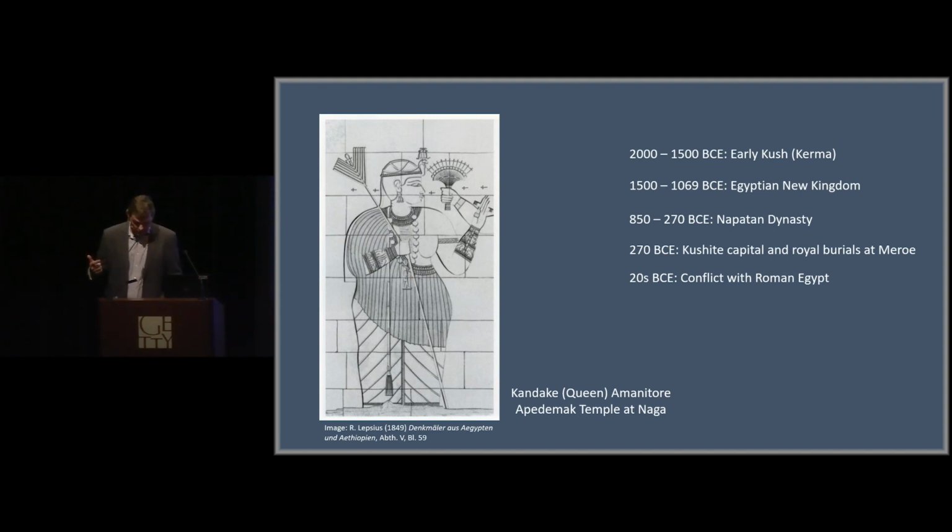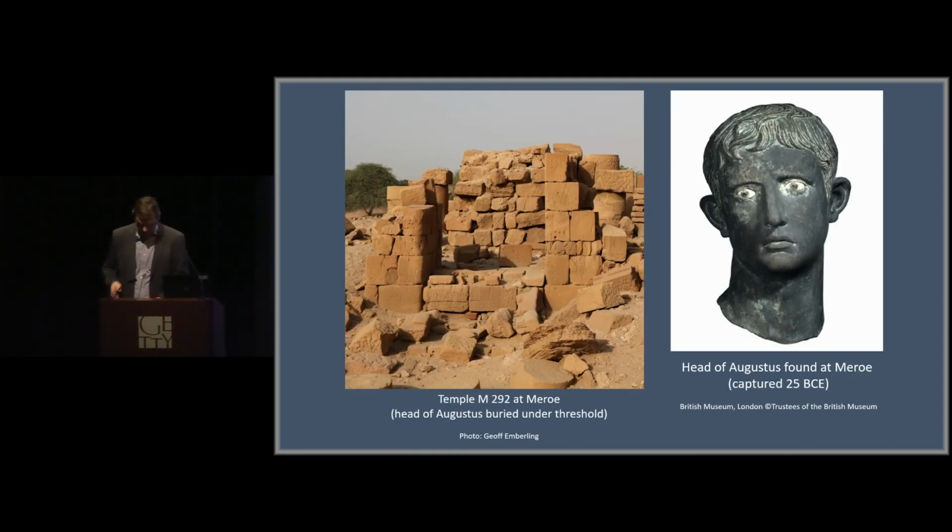In the course of these conflicts, Romans claim to have come all the way to Jebel Barkal and sacked Napata, although this claim is disputed by historians. The success of the Kushite campaigns against Rome is illustrated by a pristine head of the Roman ruler Augustus that was found all the way down in Meroe. It was found actually under the threshold of this modest temple, and so the idea, of course, is that visitors going in and out of the temple would be trampling over the head of Augustus. Very satisfying.